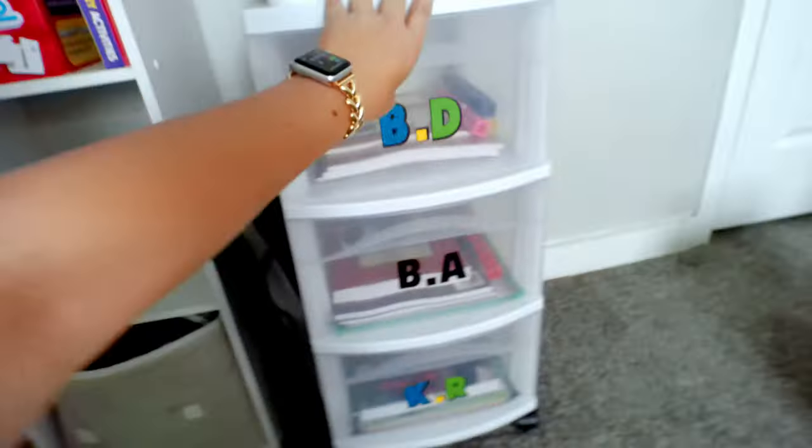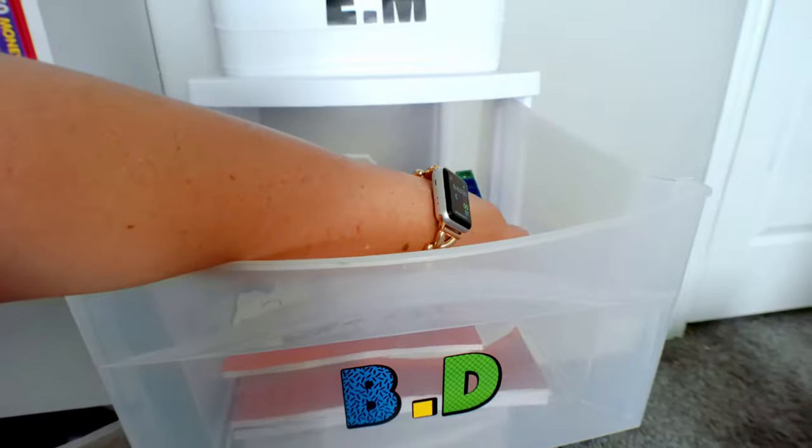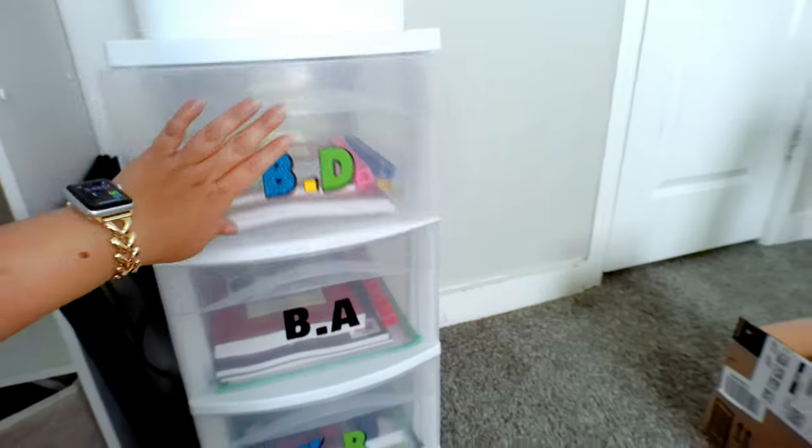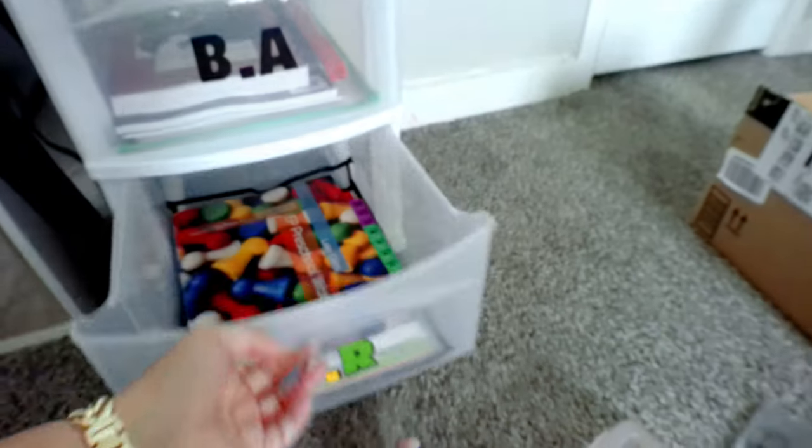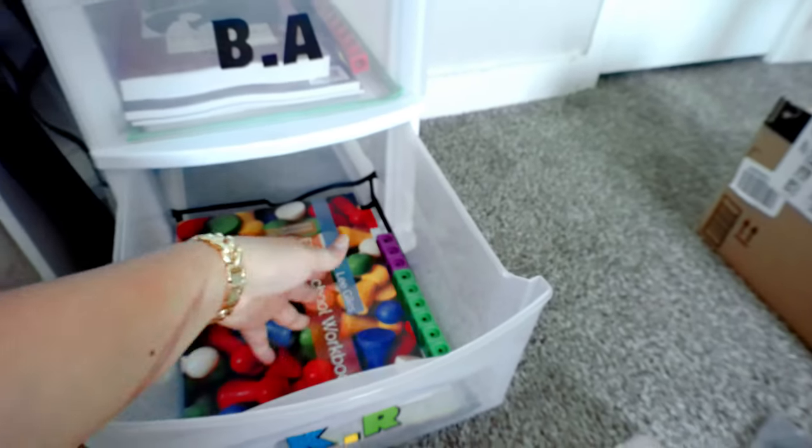And then I'm working on this shelf right here. I also split up their helpers, so they're all going to have an even amount of helpers, since these three will be doing math, and then King just has one set of helpers since he's preschool slash kindergarten. He doesn't need that many helpers. Right now I'm organizing the rest of this stuff, and then I'm going to get their school supplies out of there and start separating them. So I still have a little bit of work to do.